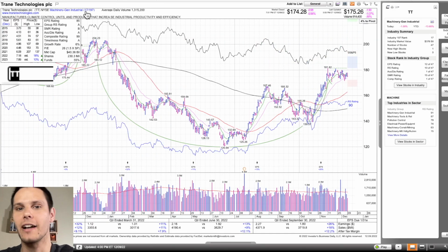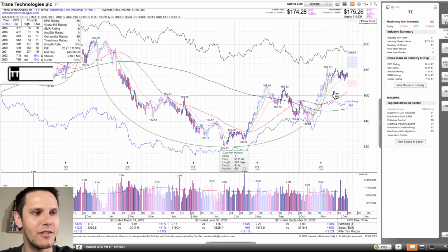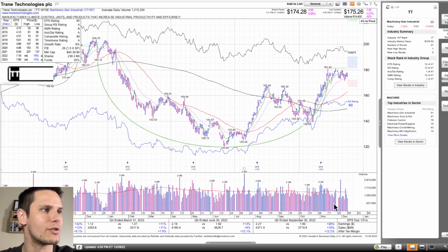And the final stock that we'll cover today, and one that I haven't seen on Twitter yet, is TT. This is a machinery industrial, 17th strongest group out of 197. Also has an earnings per share rating of 85, accumulation distribution A, composite rating 99, and an individual relative strength rating of 90. Fundamentally, very strong.